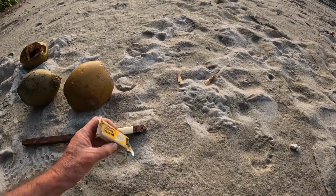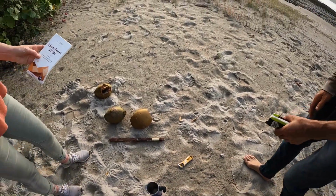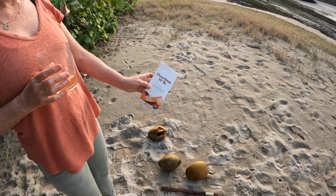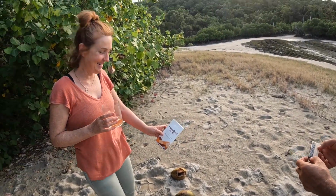Chocolate. That's my contribution. Peanut butter. I might have to add something else. And what do you got? Oh, nice. Hazelnut chocolate. Is that like a full block? It's a full block. I'm confident. You're confident.